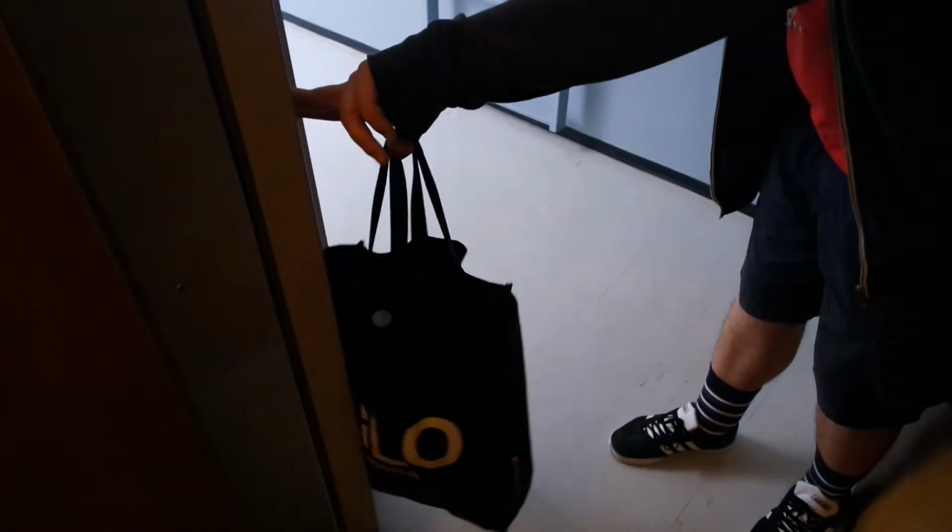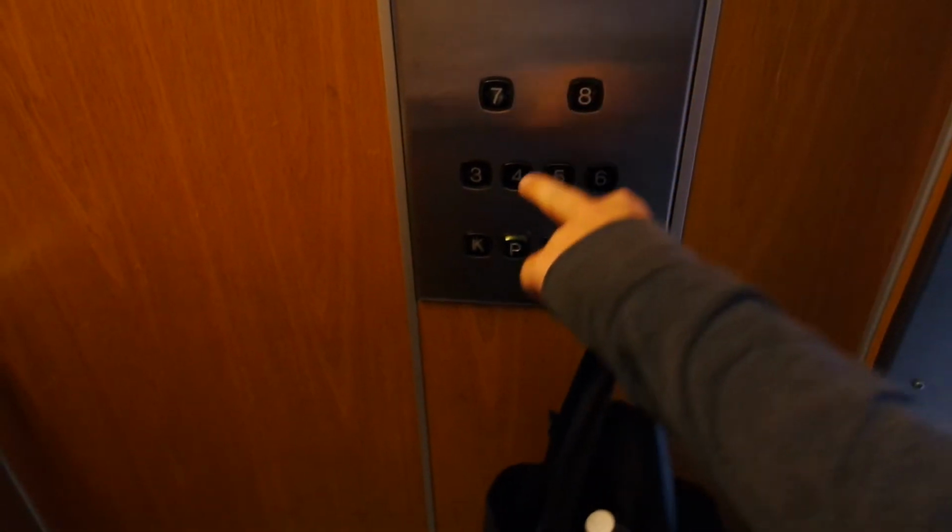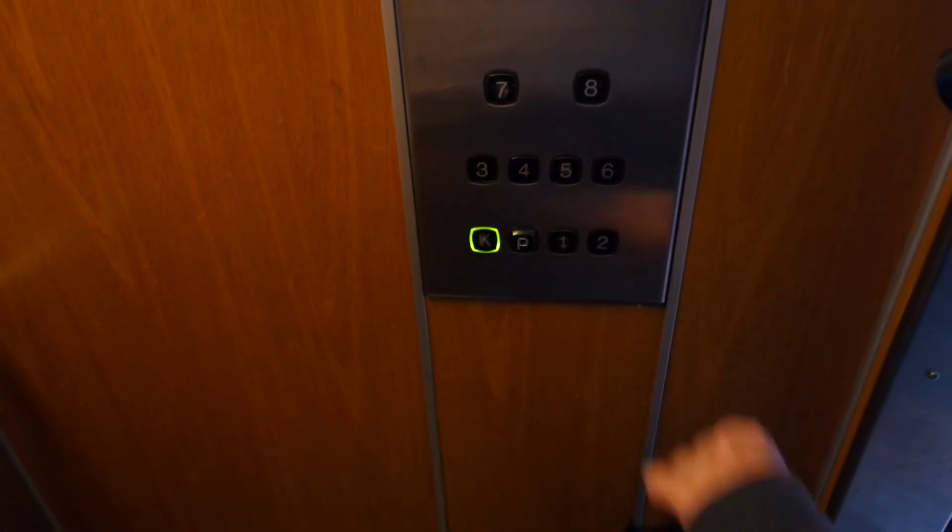Original panel here too. Amazing. I love the relays. Yes. The K button is pressed more times than me. Yeah. I think because more people living here are using the parking lot than in the other staircases. Maybe that's why the K is pressed quite a lot of times. It's quite torn.